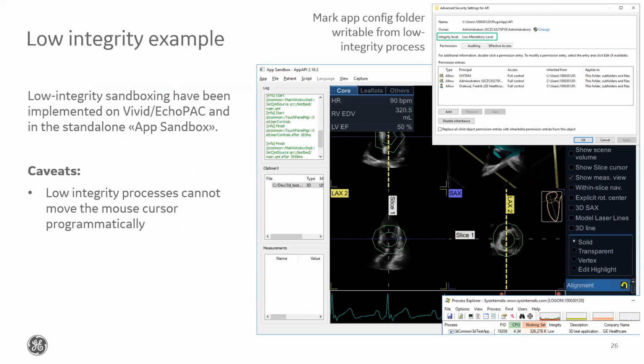This is an example of sandboxing, a small test app. You can see it's called Qt Common 3D Test App. We can see that it runs at low integrity level, and thus it cannot write to our file system and cannot make modifications to the scanner or the underlying computer. One thing we figured out, it's not a big deal for us, is that low integrity processes cannot move the mouse cursor programmatically, which limits the UI a tiny bit. But I don't think it's a problem for most app developers.